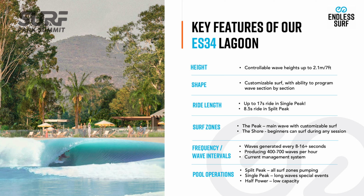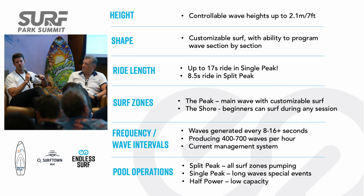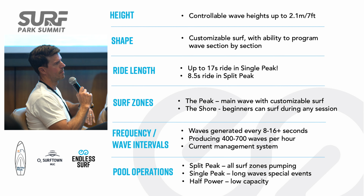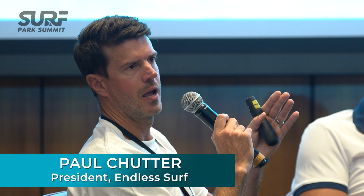What we will all eventually see at Munich is a 34 caisson pool, incredibly unique shape to Endless Surf. We'll be able to generate waves with intervals from as low as 8 seconds up to 16. We can run the pool in single peak mode, which is running waves from one end of the pool to the other. The primary mode will be split peak mode, where the waves are bifurcated and propagate out from the center of the pool. But what's really, really neat here is we have the ability to create that almost invisible spine anywhere in the pool.